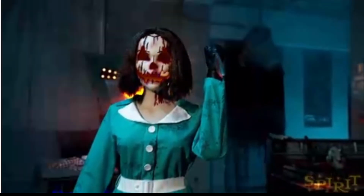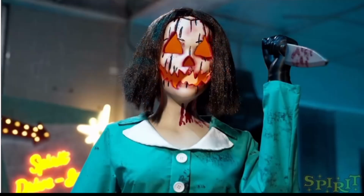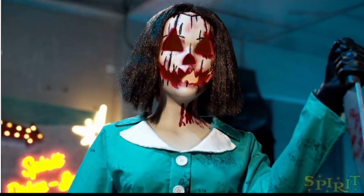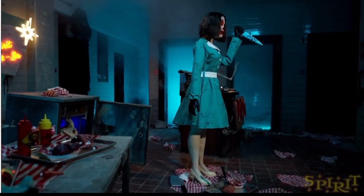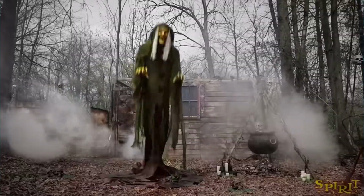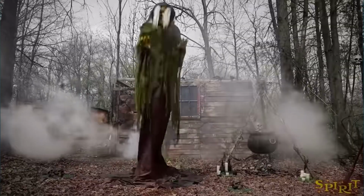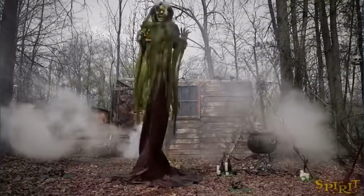It is an alright animatronic, and even though it only has that one stab motion, it's pretty cool, even though it represents like a 1950s housewife or waitress, or whatever you want to call it, but it is actually pretty cool. Tallulah. Alright, I put her in F tier because it's just a reskin of Mr. Dark. Do something better. Even though she was created in 4 months, do something better. I might consider getting it, but I don't care.